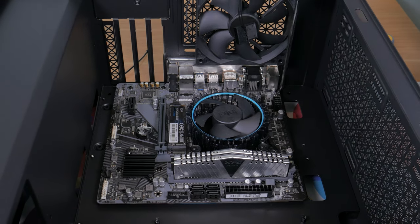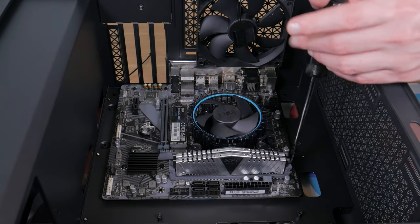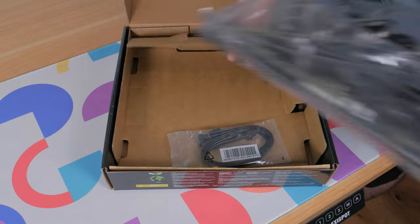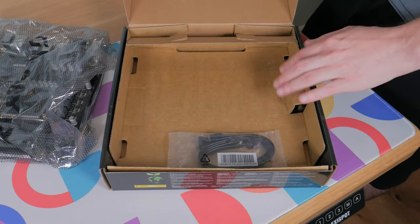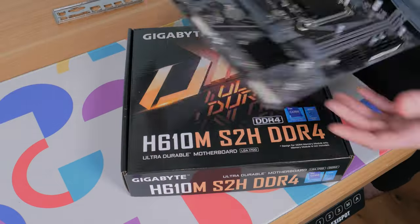So with your parts in hand, workstation clear, and schedule open, it's now time to start assembling your new system. The first thing to get out is your motherboard. Open up the box, pull out the board itself, then under this cardboard, pull out the I/O shield. Now you can take the board out of the bag and put it on top of the box.